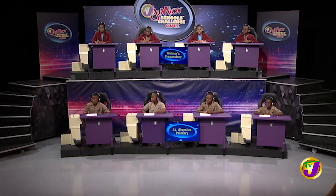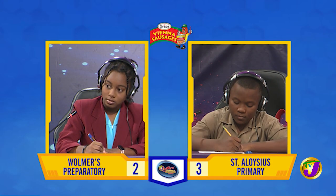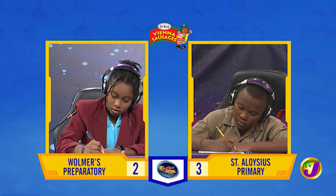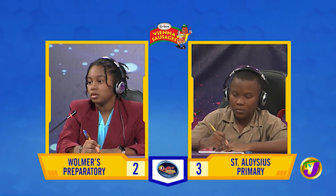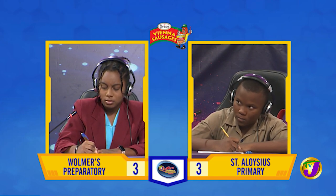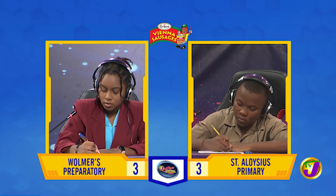It's between Akina Morgan of Wolmer's Prep, who's up against Jaden Williams of St. Aloysius Primary. Akina, we begin with you. What's the product of 8.091 and 1,000? 8,091. That's right. What's the length of a rectangular plot of land if the area is 126 meters squared and the width is 18 meters?